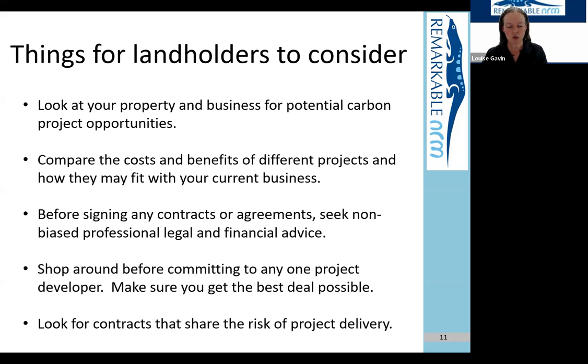It's been tricky up till now to be able to shop around well, because if a carbon service provider goes to a landholder, "Have I got a great deal for you?" And they don't even need to be shonky. They can be very well-meaning and be great about what they're doing. But if you don't know any different, you don't know if you're being taken for a ride as a landholder.